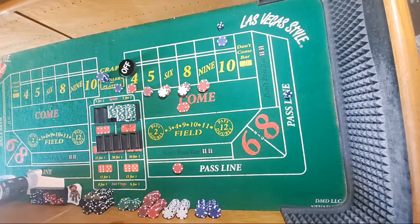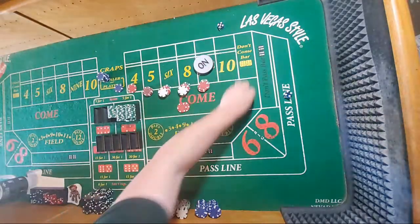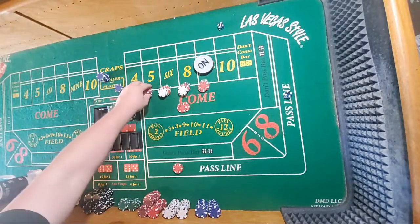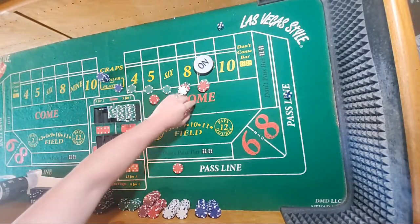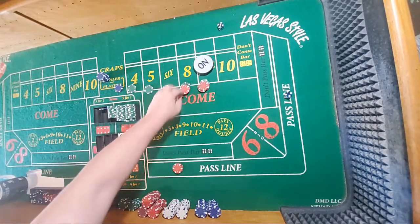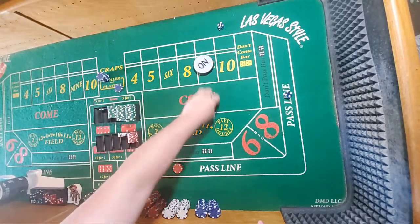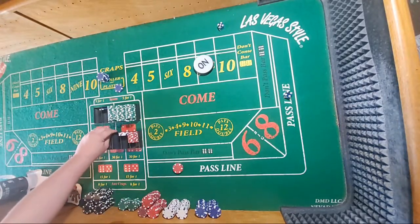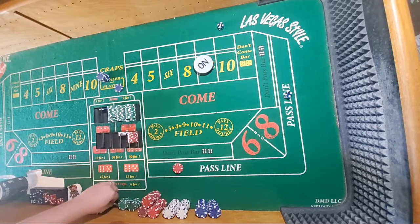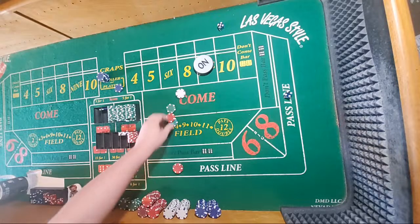Woo! That one was rolling funny. It was tricking me. I was like, oh, you better not. All right, so we won on the 9. Let's pull everything down. We're going to win 56. We lost this 10. We won 56. That one was getting tricky. All right, so let's get our 56. 55, 6.